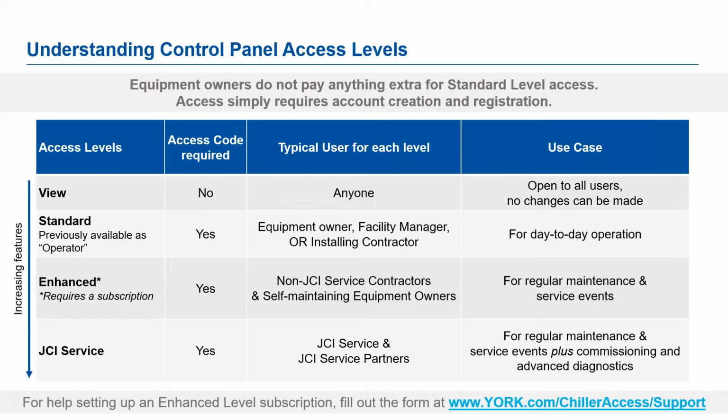We'll jump ahead here, and we'll just take a minute to talk through different access levels within the control panel. With your Chiller Access Manager in place, equipment owners do not need to pay anything extra for third level access. It's like if you bought a car and were asked to pay for the keys to the car, that would be ridiculous, right? We're not doing that. Access just requires creating an account and completing your registration, and then you can use the web platform and the app to generate your codes. So that's all that's different here.